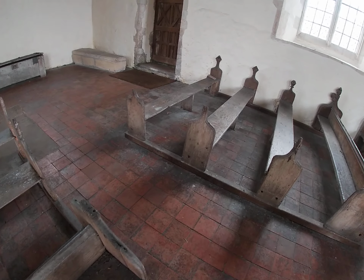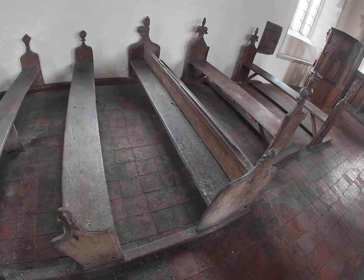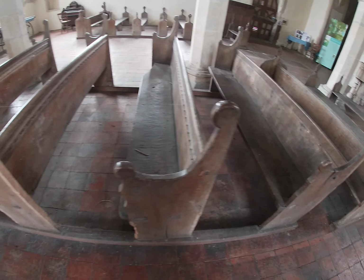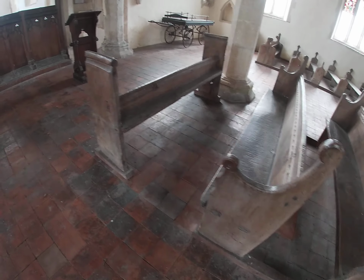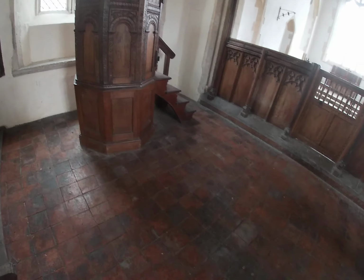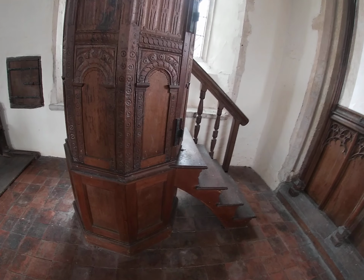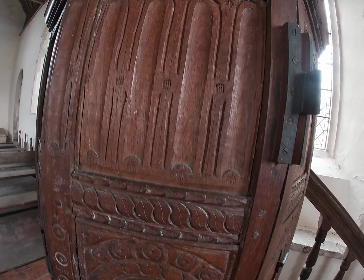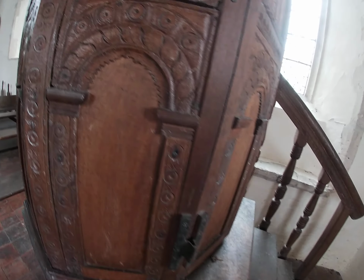But here we have the original 14th century benches. As you can see, a bit rickety and wobbly, as we just walked past the 19th century. But they've got a guardrail across them with the spider webs. And up again to the original 14th century pulpit. It's fairly intricately carved, but you can see here, it's old. The carvings have seen better days.